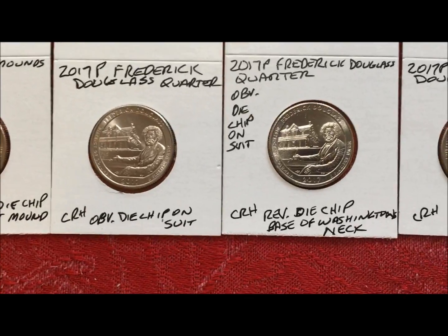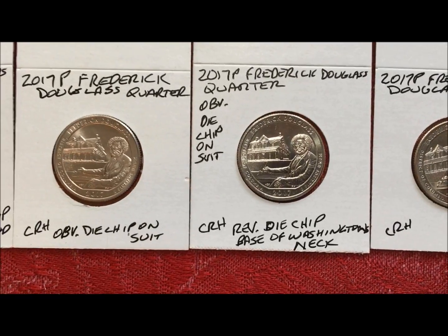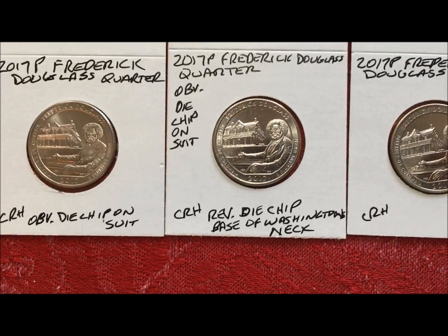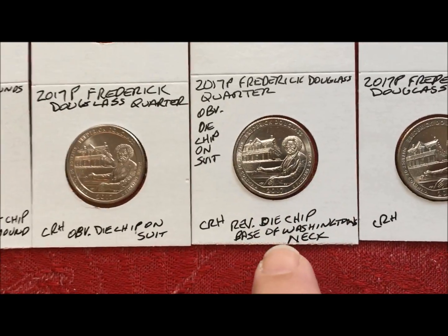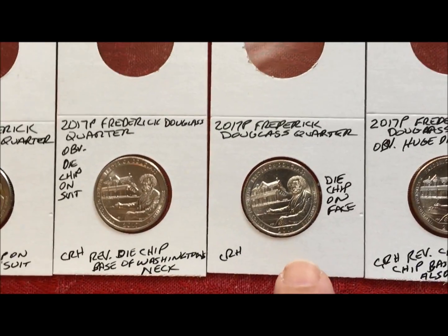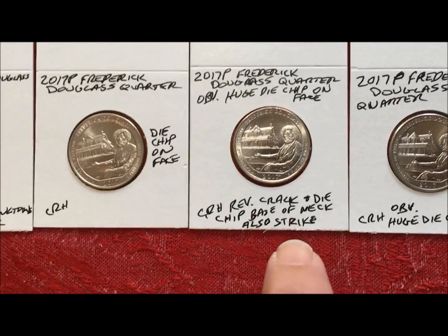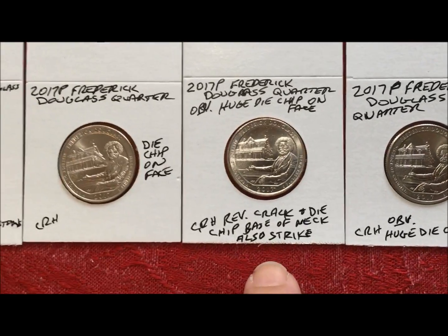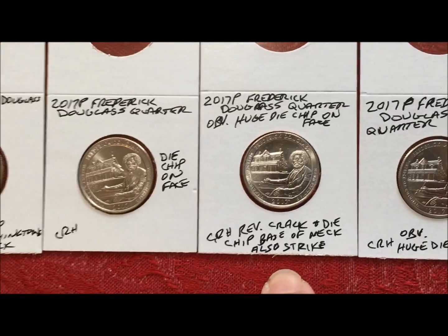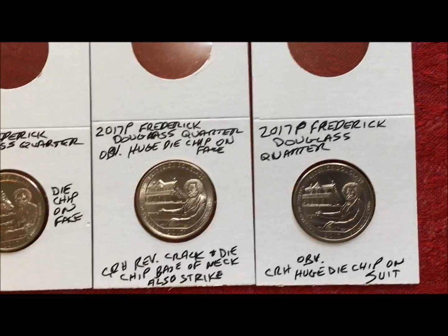And we're used to seeing the die chip on his lapel of his suit or on his beard, where his mustache and his beard come together on his face. This one has it on his suit, but also at the base of his neck. And this one has a die chip on his face. This one has a crack and die chip on the base, and also a stripe mark. That actually, I believe, yeah, I've got those reversed. That's actually the obverse, the front, and the die chip on the face is the reverse. So I've got to repair that. And then here's another die chip on his suit.